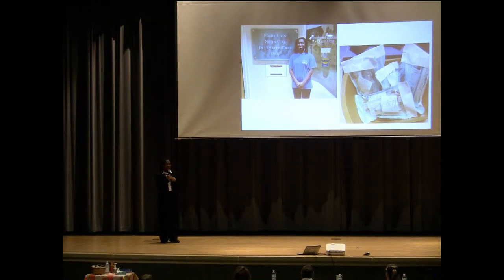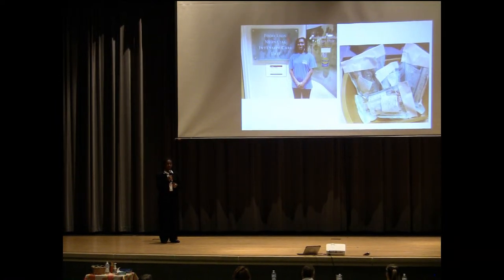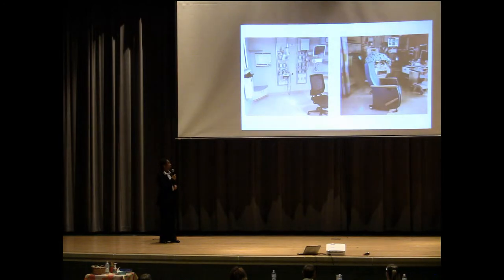On the left is me in front of the NICU sign, and on the right is one of the kits I made. The first thing I did each night was check all the materials, and I checked these kits as well. These kits can be used to make certain tasks easier. For example, this is a PIV kit. Peripheral IV kits can be taken into delivery rooms and used as a starter IV for newborns if it's necessary. So I made a variety of kits, and it allows all the professionals to have the required materials to start necessary procedures.